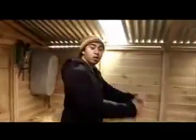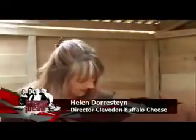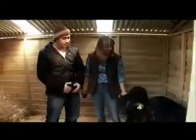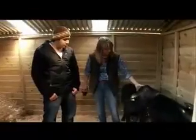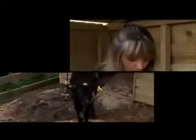Everybody, meet Helen, one of the team at the Clevedon Buffalo Company. How's it going, Helen? Good, Mike, yeah. Now, who have we got here? Alice and Bosco. And these are baby buffalo? Yes, they're babies. They're about 4 months old. And the question that every New Zealander is thinking of at the moment, why buffalo cheese? Loved buffalo mozzarella. We'd had it in Italy and we thought, well, why not?